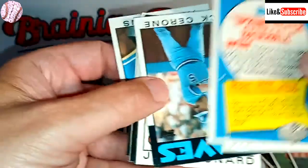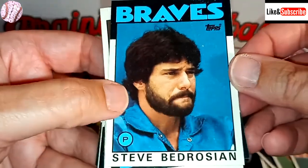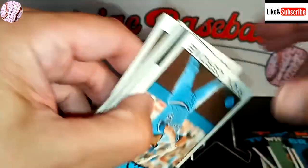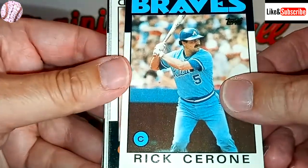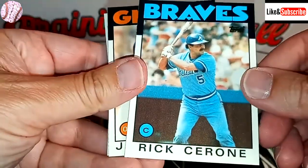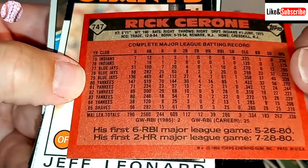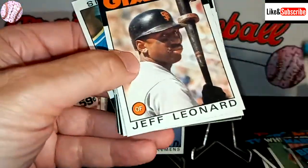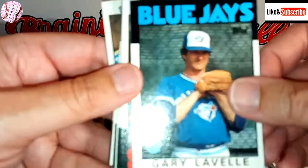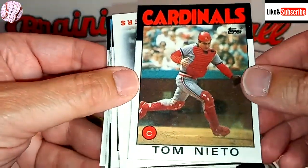The gum came off that one pretty cleanly. And then we have the great hair, awesome beard of Steve Bedrosian. Son Cam Bedrosian is pitching for the Reds, I believe, right now in relief. Rick Cerrone of the Braves. Rick Cerrone, maybe a little known fact, was the catcher that took over on the Yankees after Thurman Munson died in that plane crash. Little known fact, I suppose.